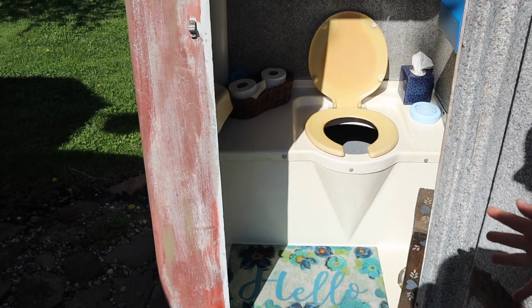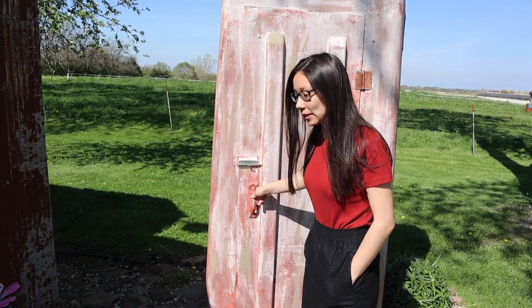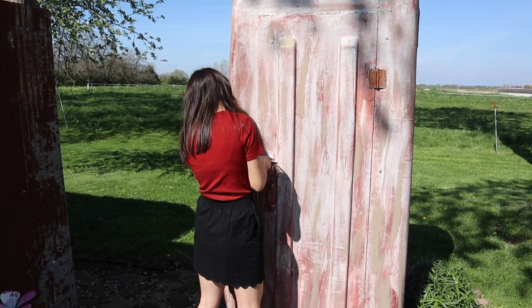It's very clean, it smells good. Out of all the outhouse experiences I've had, definitely one of the best. I already used it a couple times and I think I might be getting over my fear of outhouses. One outhouse at a time.